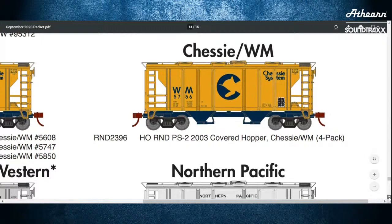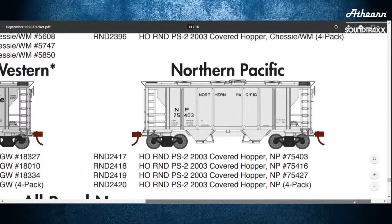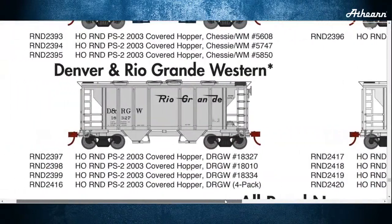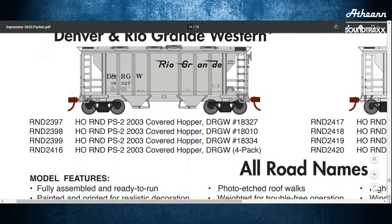Definitely. Yeah, let's see. We're going back out west again. I'll scroll through here. North with that one and west with that one. Yeah. So we've got some Denver Rio Grande. And this one we're offering both as a single and as a 4-pack. And that speed lettering with the gray, that's a really sharp looking car. Yeah, that's pretty much the as-delivered scheme for Rio Grande.